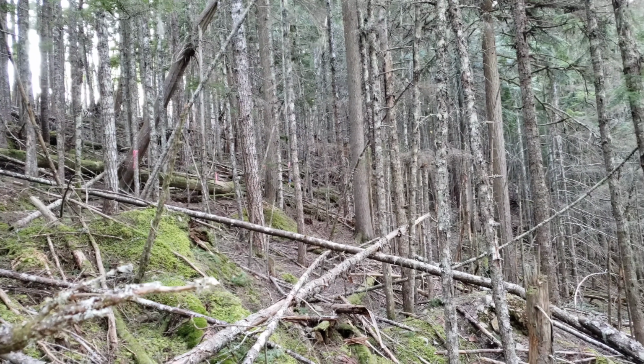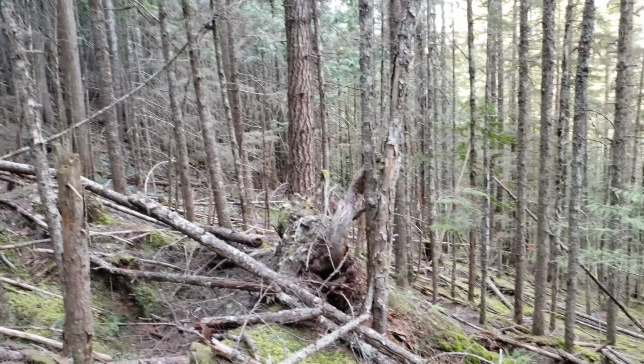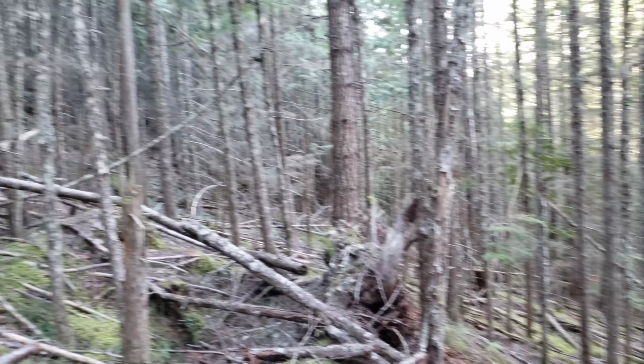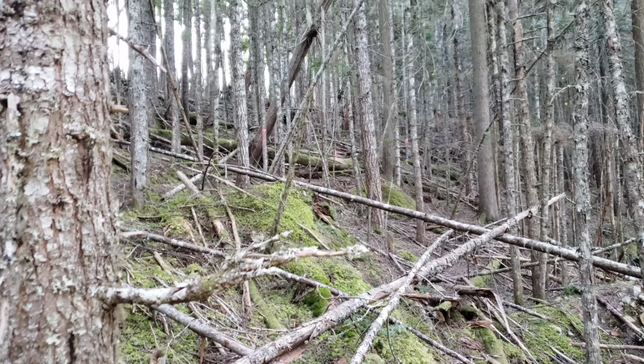Followed the flagging tape for quite a ways. If they do start logging this is going to be good because there's lots of float samples here that have mineralization, so maybe cutting a road through might expose something.